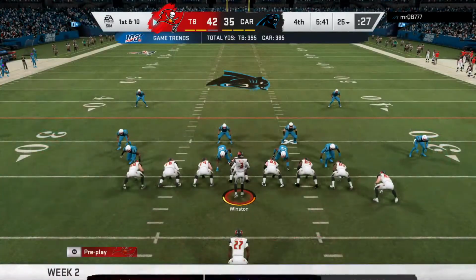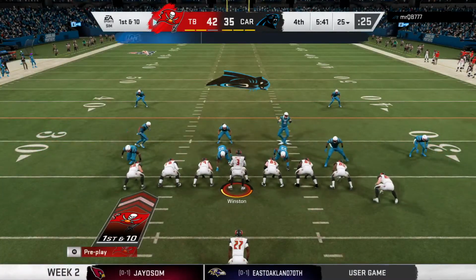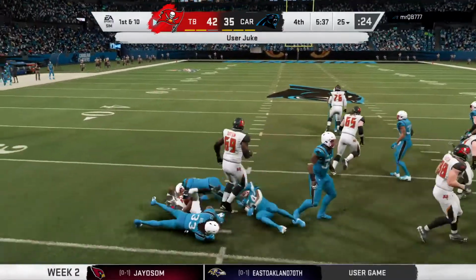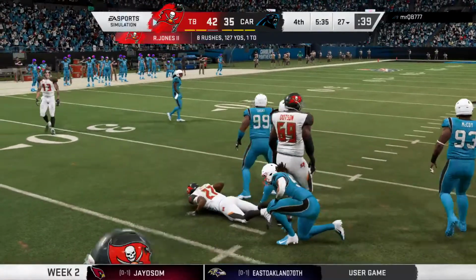The Bucs offense set to begin their next possession. They've been rolling the last couple of drives, each ending in touchdowns. So this game is flipped. They were down. Now they're up with the football. We'll see how they handle it.